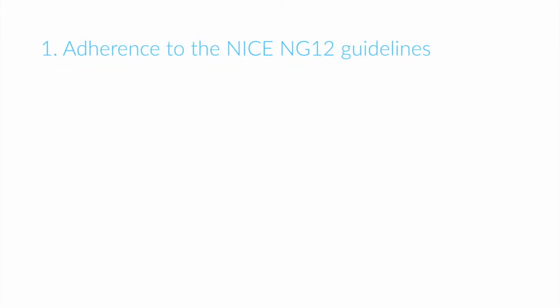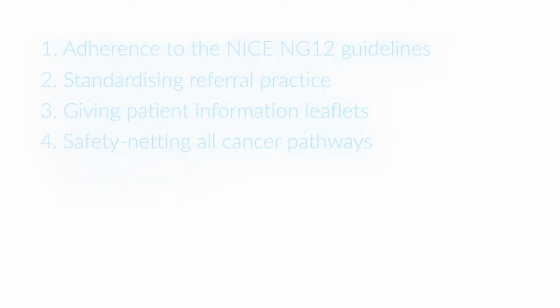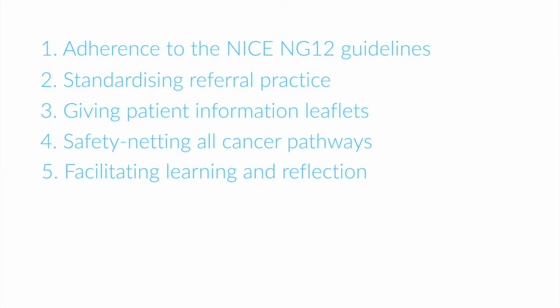NG12 cancer guidelines, standardising referral practices, giving patients information leaflets, safety netting not just 2-week waits, but all tests and investigations that are there to exclude cancer, and facilitating learning and reflection. See the Signs can help you achieve all of these targets through its integrated features.